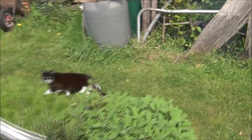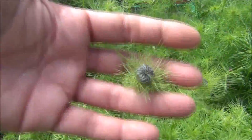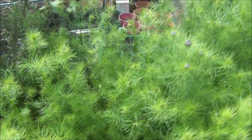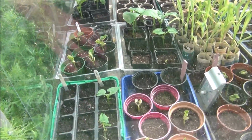Just going to show you around the end here as well, where this is all self-seeded love in a mist. And look, they're about to burst. So beautiful. Oh, I'm so giddy today. I love it. Look, the little sort of beans.